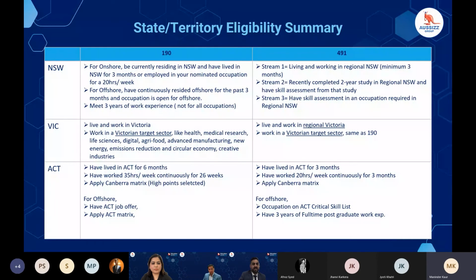In the third week of December, what New South Wales did was add experience requirements to a lot of occupations, and they have also opened up for offshore applicants. For offshore people who have resided continuously offshore for the past 3 months, if your occupation is open for offshore, they already have their list of occupations opened for offshore or onshore applicants. If your occupation is open, then you can apply as an offshore applicant to the state as well.